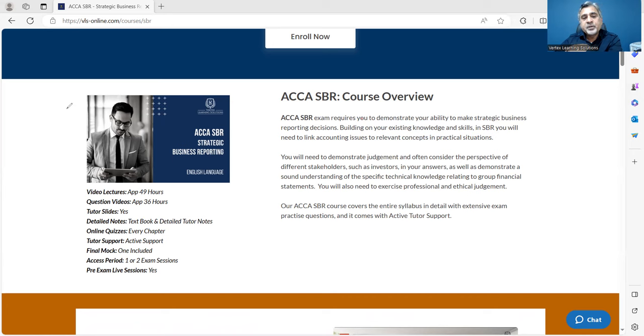For example, IFRS 9 was very simple in F7, but it is quite complex in SBR. IFRS 16 leases was a little bit more detailed in SBR, with a different approach. The new standards which you will find here would be IAS 19, employee benefits, and IFRS 2, share-based payment. Segment reporting was also not in F7, I think. It is again here in SBR. But primarily, these are the two standards which are totally new for you. Otherwise, other standards like investment property, PPE, and intangibles, you will find here.